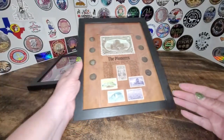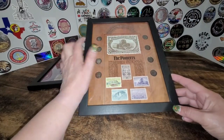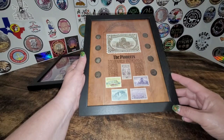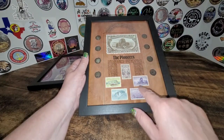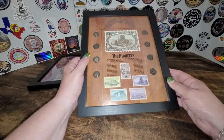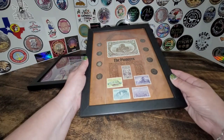The next one is the Pioneers. On top in the center, you'll see a United States of America postage 10-cent stamp. That is a really nice design. You'll have some information that goes around the stamps that are below. And then along the side here, you really can't see them, you have some Mercury dimes. So this is nice.